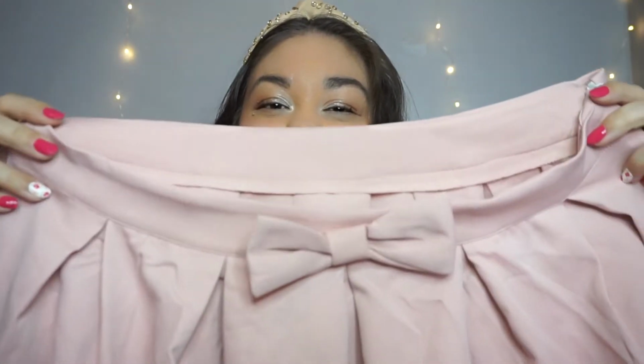Here is the iconic Shein bags that everyone has when they order from there. So I have two now, so yay. I have a pink skirt and then this is like a pink robe. So let's open it up and see what it looks like and the quality and all that. Oh, it looks so cute. So again, with the bow, and it is so nice.